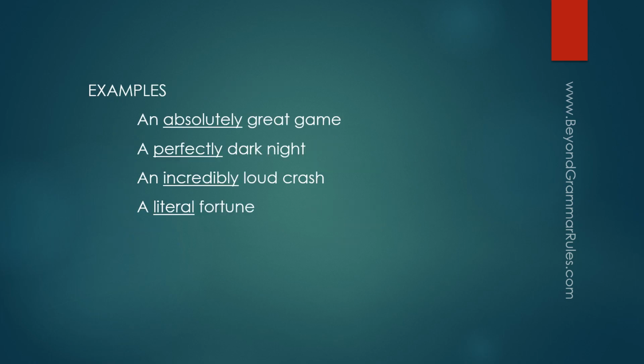Here's a few examples: an absolutely great game, a perfectly dark night, an incredibly loud crash, a literal fortune. So these words here are only increasing the degree. They're not really adding any information, and so they're not really doing any work. You would need to find a word that said something, or a phrase that said more to it. For instance, instead of an incredibly loud crash, a crash that made the ears ring. Because a crash is also loud, so loud is a bit repetitive there too.